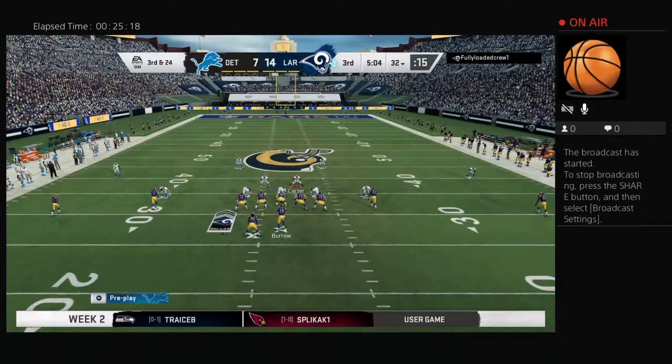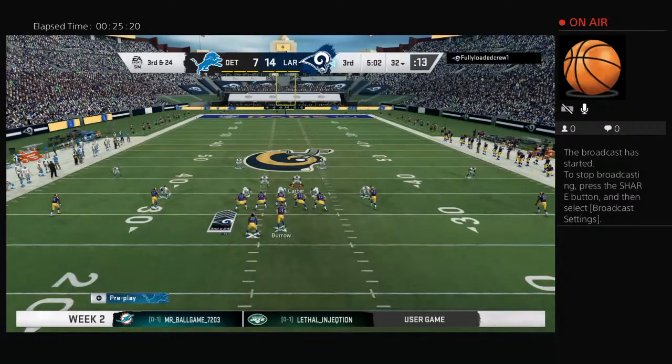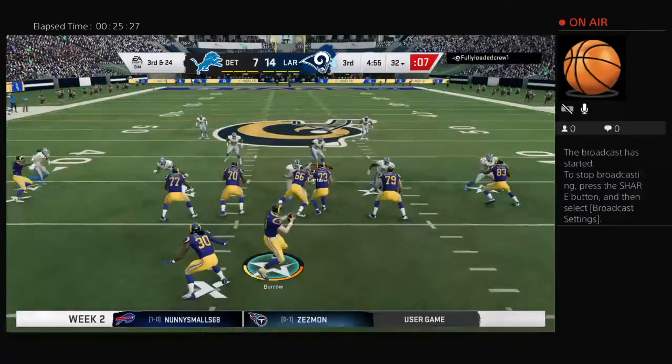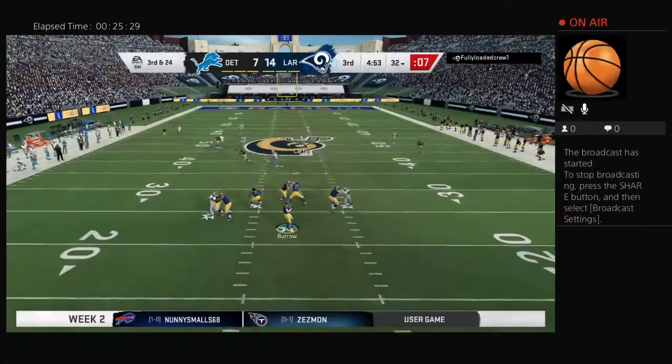Alpha. 55. Right there in the middle. 55. Let's go, Heavy. Let's go, Heavy. Heavy, what you got? Look. Squeeze. What you got, Heavy? Give me that. They'll look to throw.